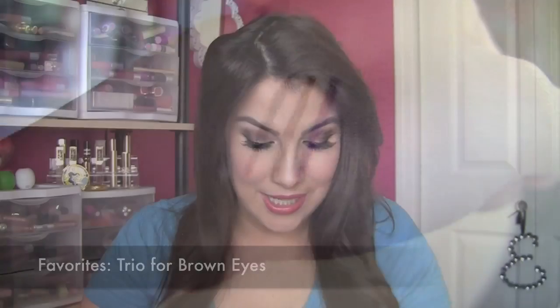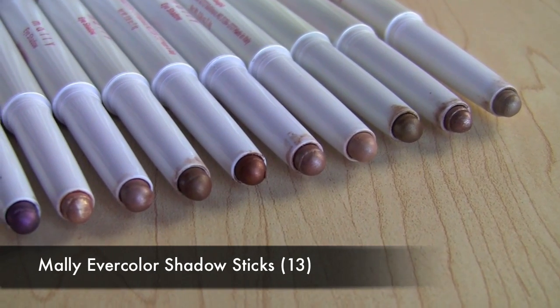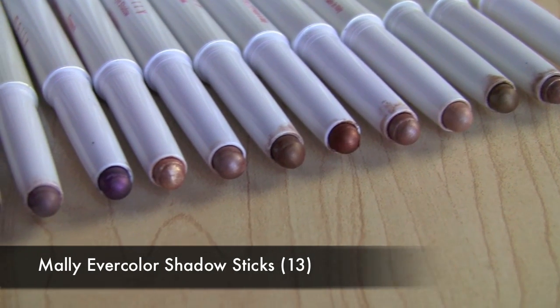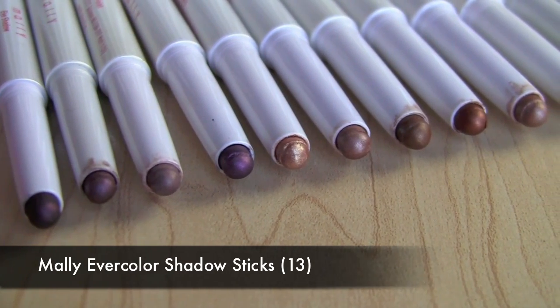For cream shadows, again, I feel like I'm living what I talk about in my Emily Awards videos when I talk about loving something so much, like these Mally Evercolor shadow sticks. They really have a presence in my collection. I have 13 of these, and those are just the ones I've bought because I have been sent even a few more on top of that. So I love these things. These shadow sticks are my ideal cream shadow format. They're in a pencil that you don't have to sharpen. They go on, you have a little time to smudge them out, use them as a base, use them on their own. They will still last all day.